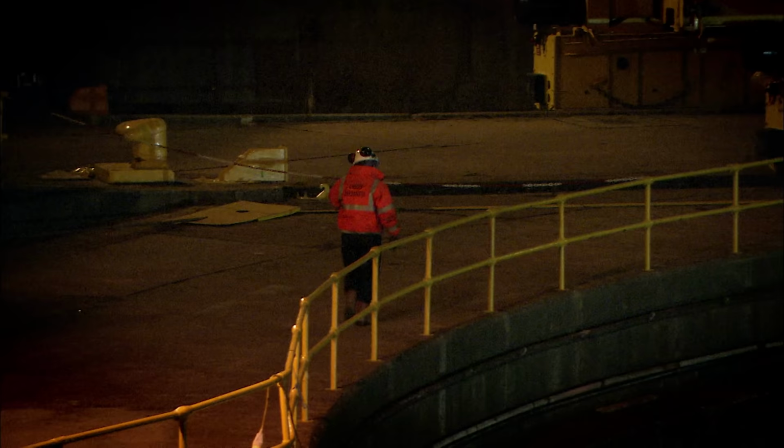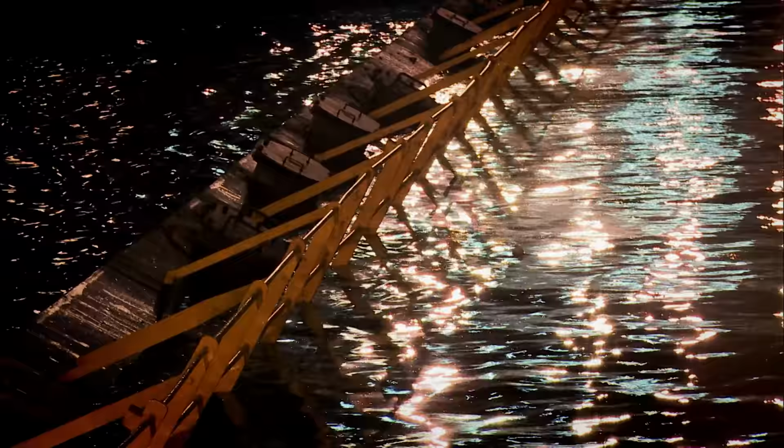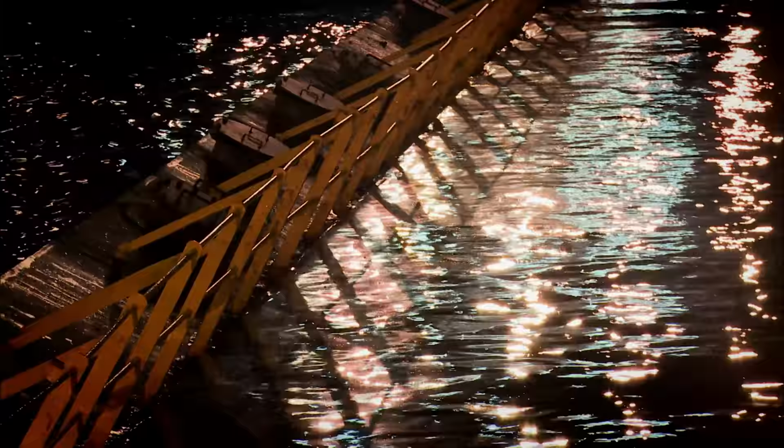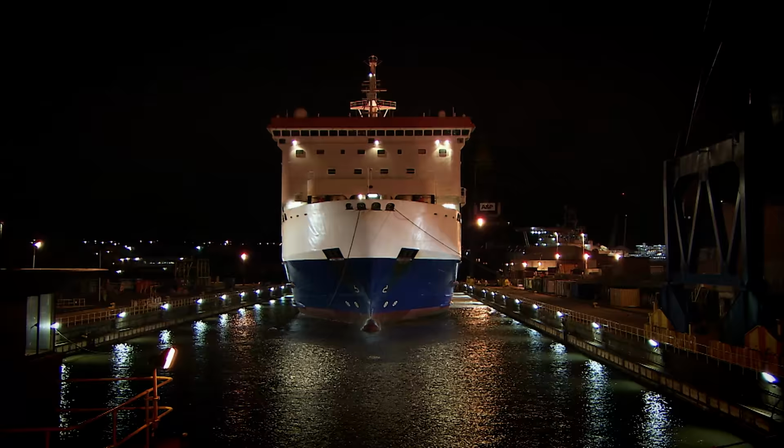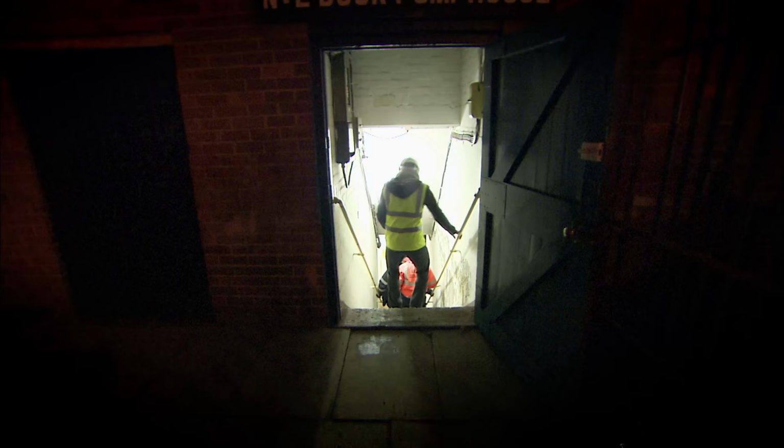Finally, after 2 hours of manoeuvring, the team get the ferry into position and raise the gate. Next comes the most dangerous part of the operation. If the ship is not in exactly the correct position above the blocks as the water is pumped out, the hull could be badly damaged.